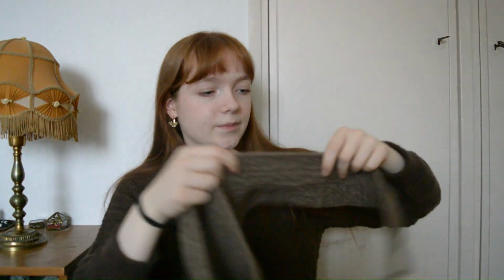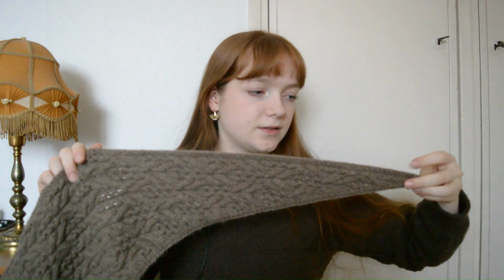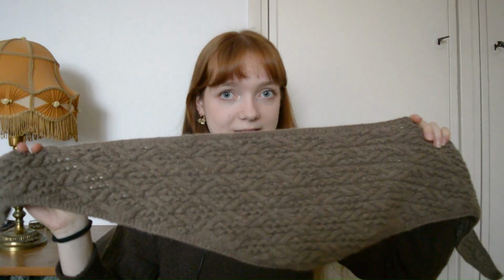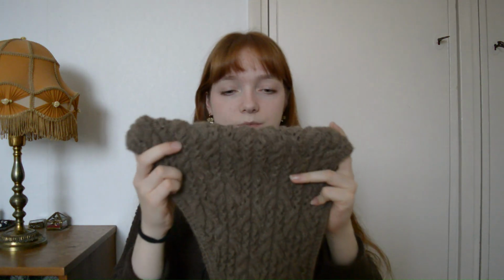And yeah, I used Drops Flora for this held double that had been in my stash for 2 years. That was the oldest yarn I had, so that was a good use of this, and it used almost all 150 grams. I made it a bit bigger than in the actual pattern, but yeah, it's still a Laulu shawl by Aade Long, and I really like it.